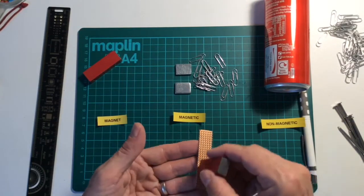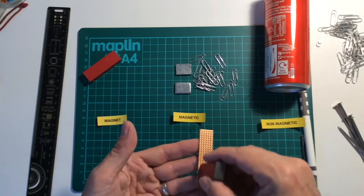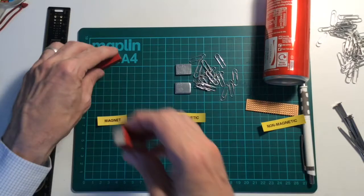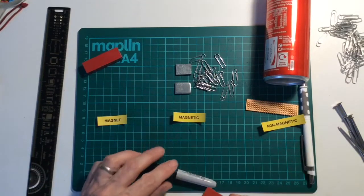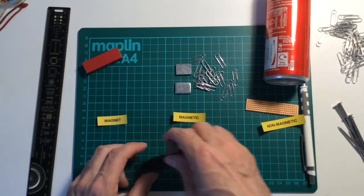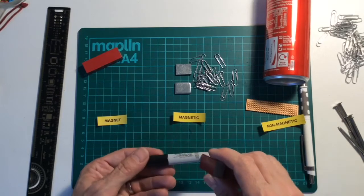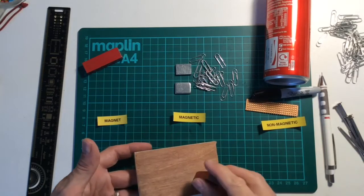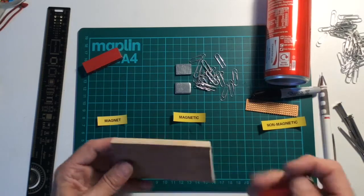Nope. Nothing. Okay. That's not attracted, so we'll call that non-magnetic as well. And I've got a Sharpie, which I might use later. Is that magnetic? No, that's sort of plastic. That's not magnetic. Piece of wood. Is that magnetic? Nope. Non-magnetic.